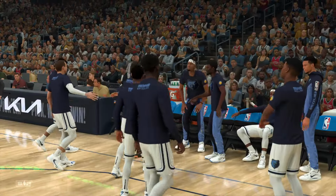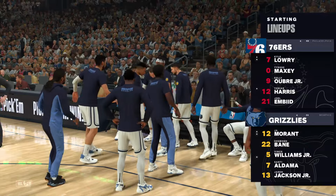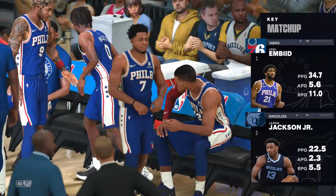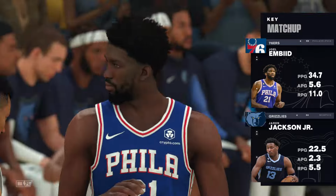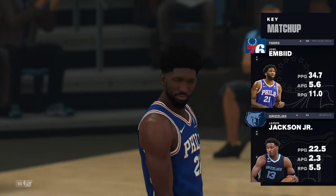Now a look at Philadelphia's starting lineup. The pairing up front is Harris and Embiid. Lowry out there with Maxey, and it's Oubre in at the small forward. And for Memphis, in at the guard spots, Morant and Bane. Santi Aldama is out there with Williams, and it's Jackson in at center.